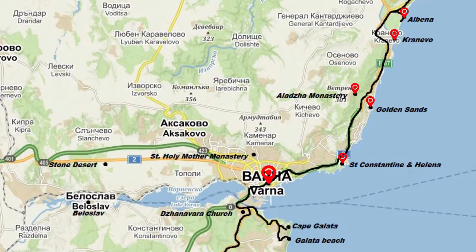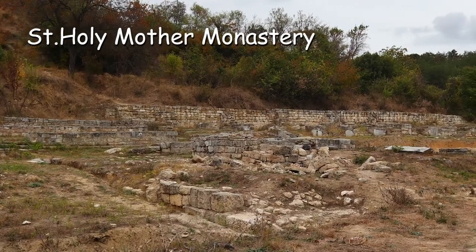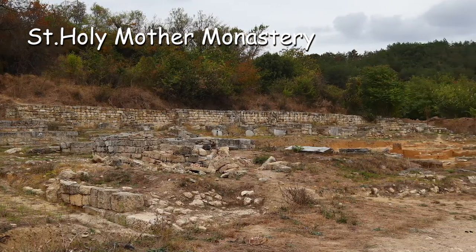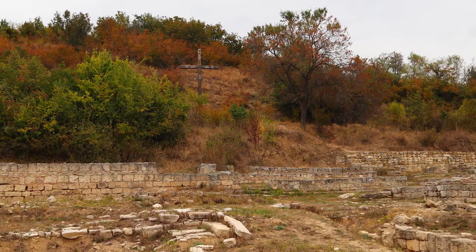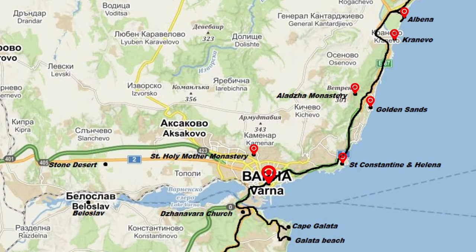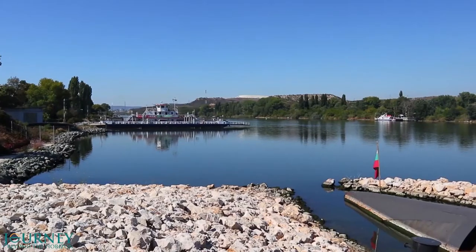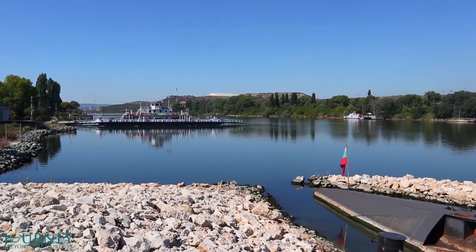We go back to the coast and discover one of the hidden secrets of Varna. This is the ruins of the medieval Saint Holy Mother Monastery. Its story takes us back to the days of the first Bulgarian Empire. Now let's go west of Varna. There are two lakes, Varna and Beloslav Lake. And here at the coast of Beloslav we can see an old submarine now turned into a museum.